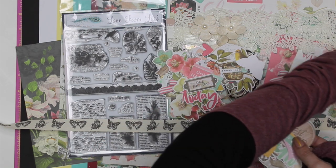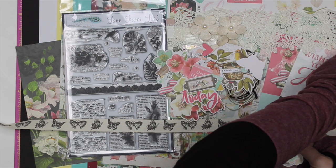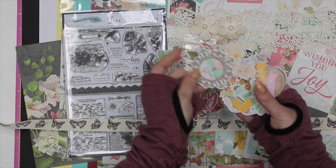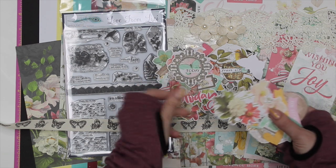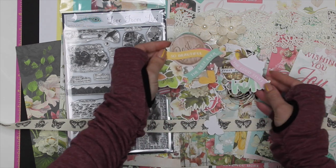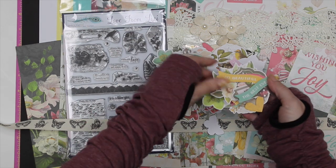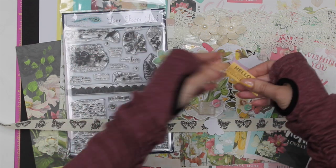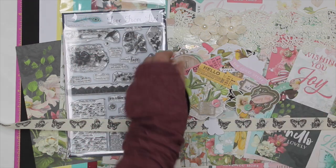And then there's also similar pieces that are presenting in the pattern papers as well. So today that's almost like a brooch, butterflies, the best ever, so beautiful, hello. Hello beautiful, happy day, and then these lovely little tickets, old-fashioned tickets.